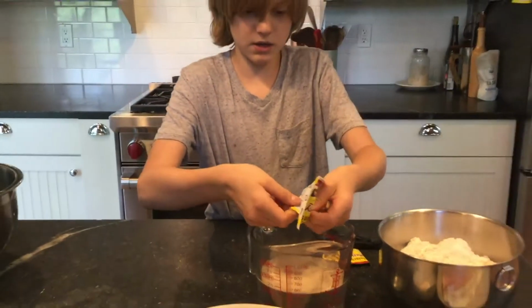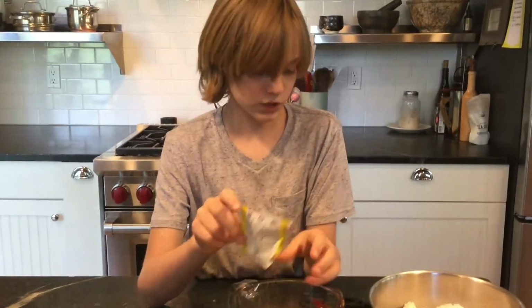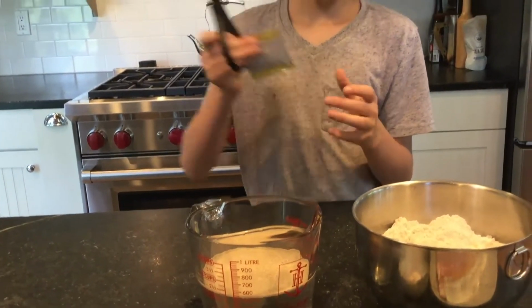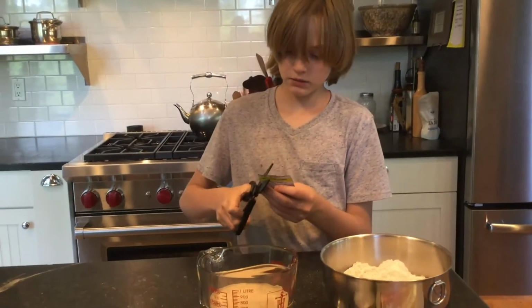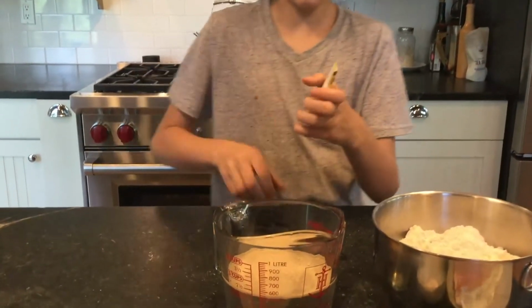Get it all in there. And we're going to be using half an ounce of yeast. So each one of these packets is a quarter ounce, so we need 2 of these packets.